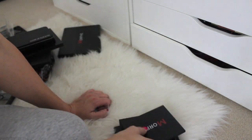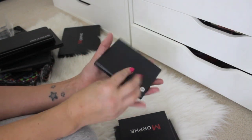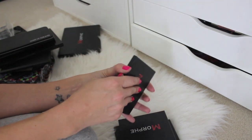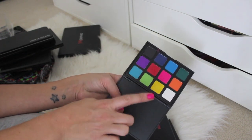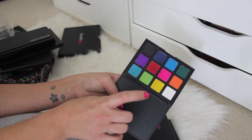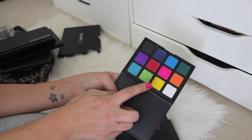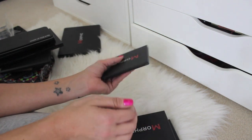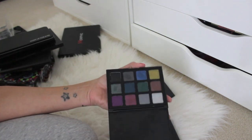Okay, let's finish it off with some Morphe shadows. I feel like I have eyeshadow everywhere right now. Okay, so this one is the 12P palette. Oh god, you guys. Look how bright. These are so good. This can go up against the Urban Decay Electric palette, I'm telling you. I still love my Electric palette more, but if you're looking for a really inexpensive, colorful palette, this is bomb-ass good.